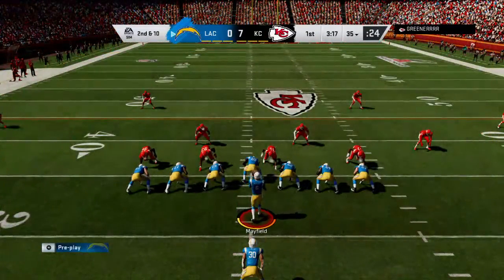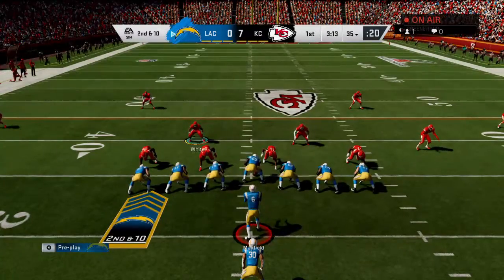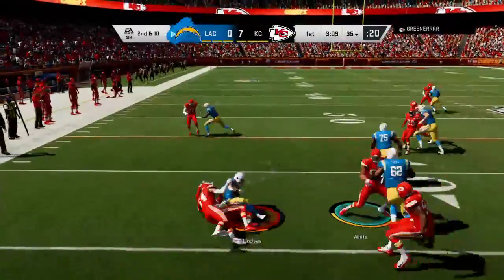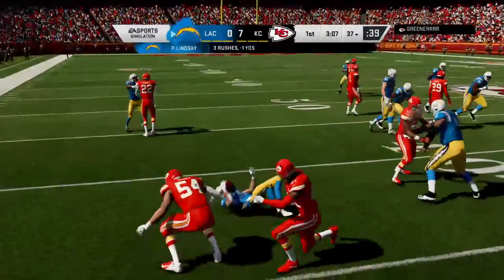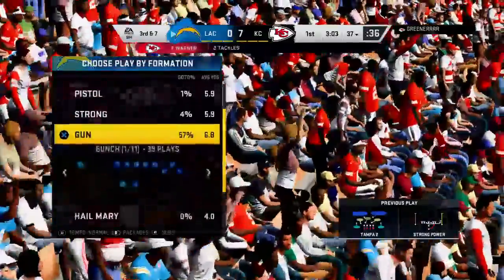Officially nothing on that last run. They'll try again, 2nd and 10. On 2nd down, a run with Lindsey, and he's unable to get downhill there as he'll take this up to about the 37. Two runs in a row, but only 2 yards to show for it.